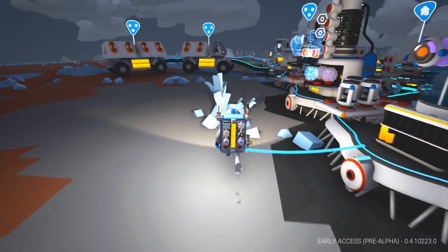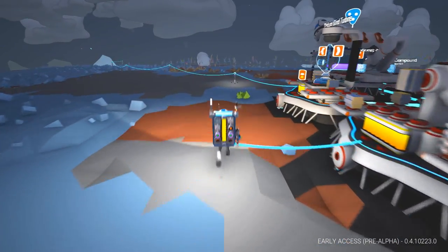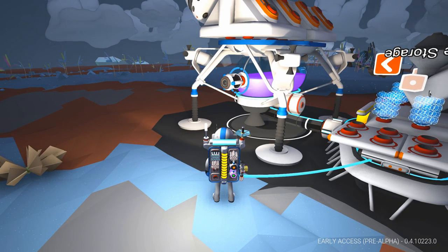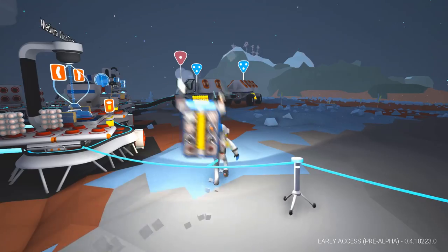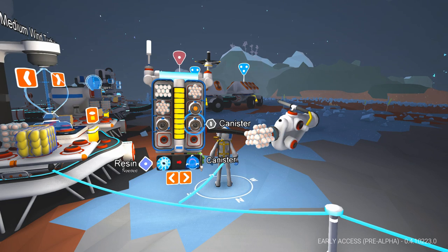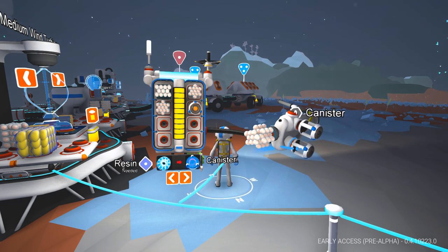Let me grab these and throw them on in. See what this does for the old spaceship situation. It's definitely filling it up. Right, what do we have here? We got some power. Let's just leave that power behind. Let's put these empty canisters back over here where I like them.